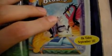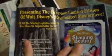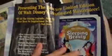Here's another one for Sleeping Beauty, which is going to be coming to video September 16th, presenting the brand new limited edition of Walt Disney's masterpiece, Sleeping Beauty, the 4-week limited edition. Now that's the coupon for Sleeping Beauty.